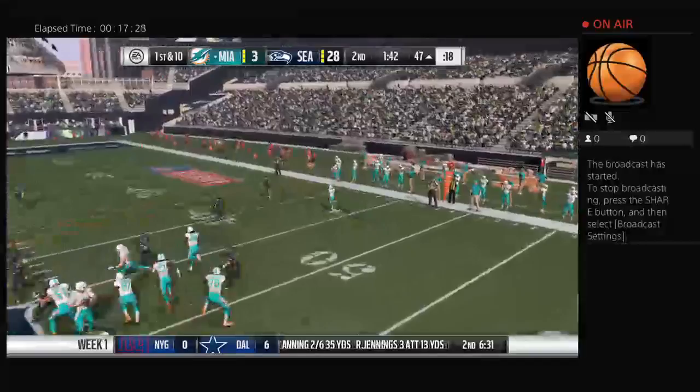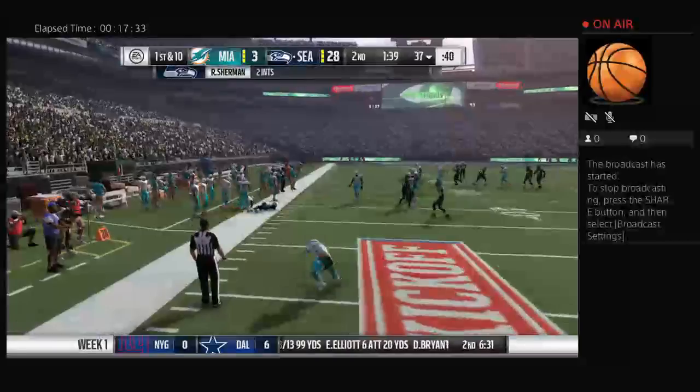They go back to the air here after the interception. And now here is another interception. It's the Pro Bowl quarterback, Richard Sherman, and he's going to take this one back to the 37.